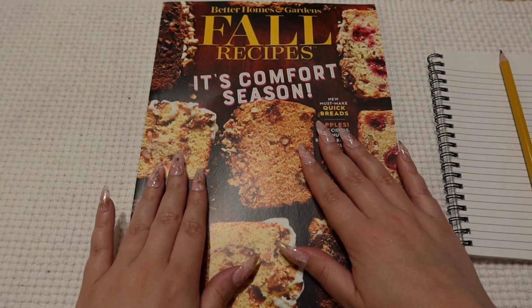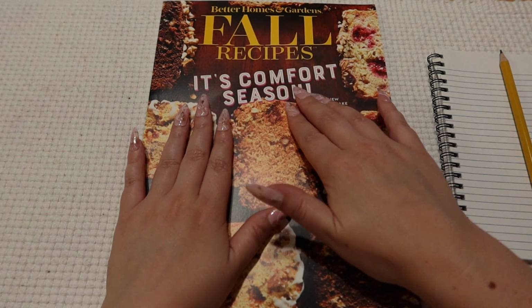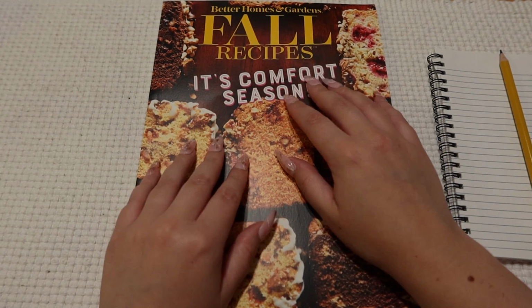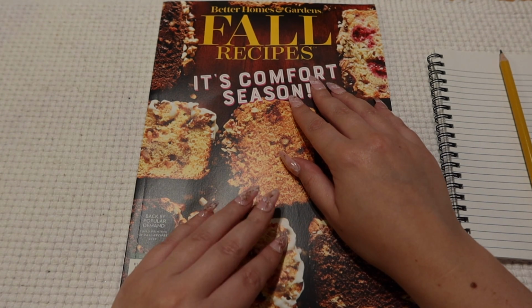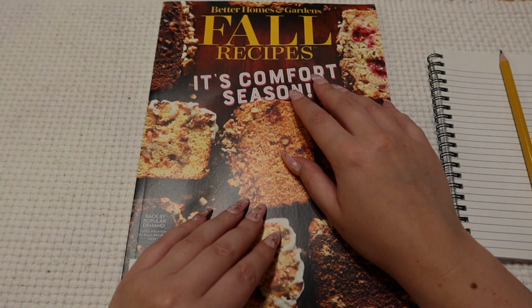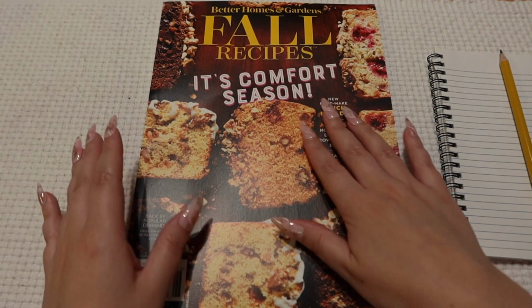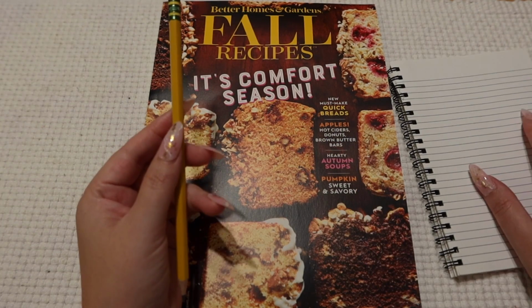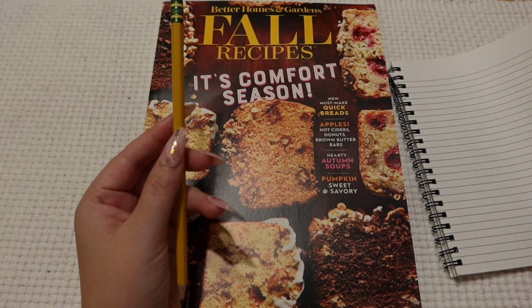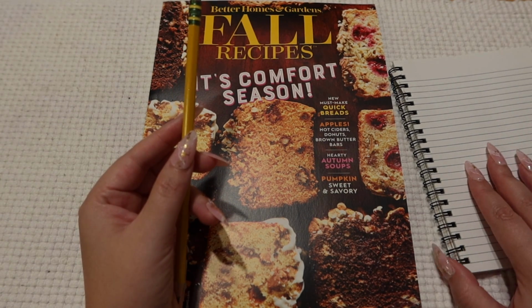Today, I thought we could go through some fall recipes and write down the things we want to make for the season. What do you think? Sounds good. All right. I have a pencil and a piece of paper pad here so we can write down any ideas we like.